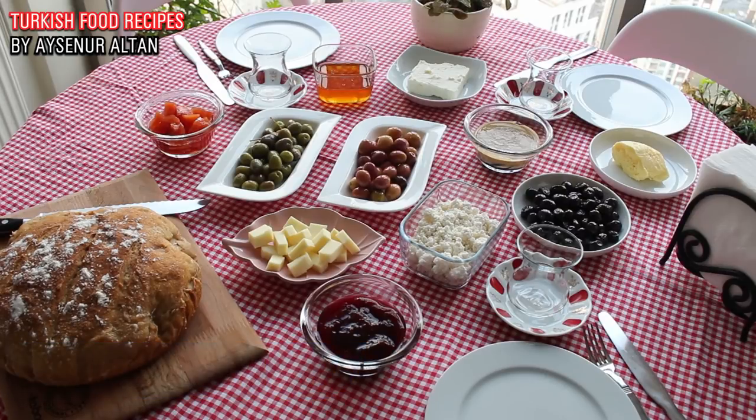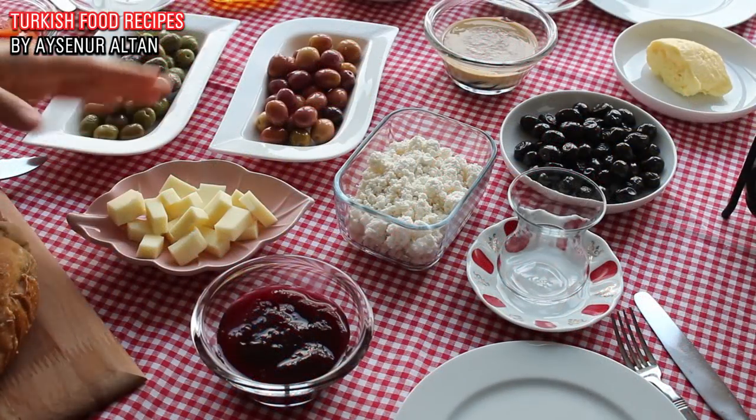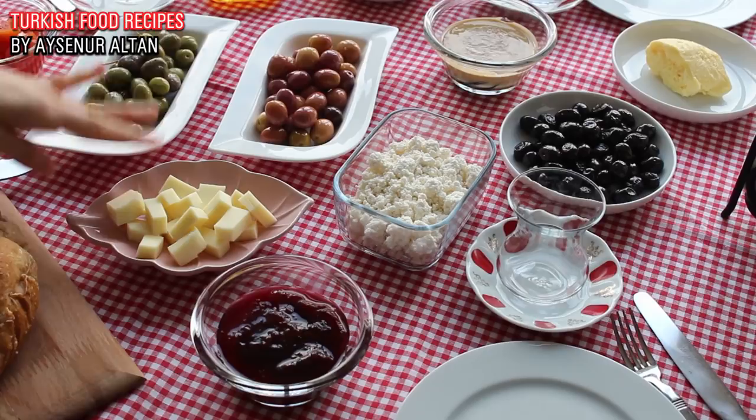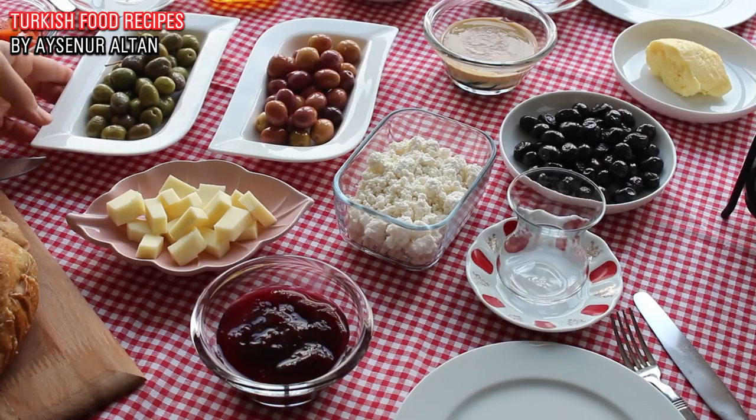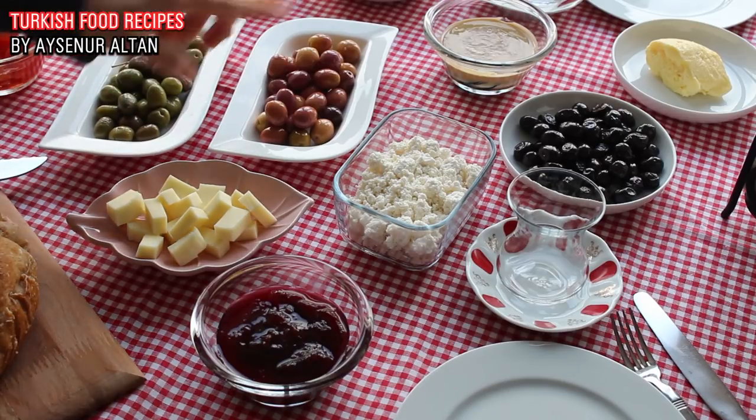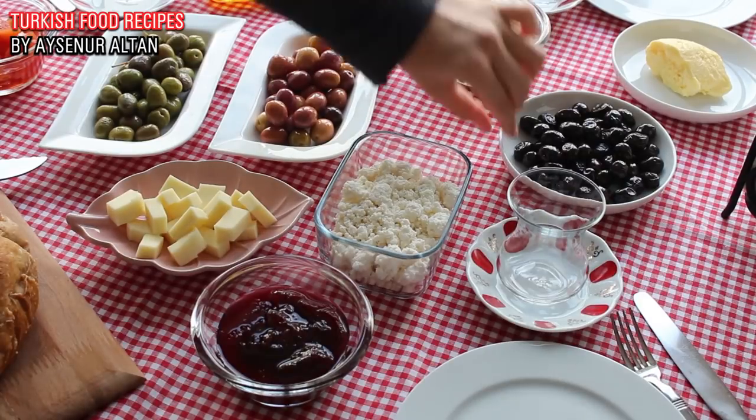You asked me how a traditional Turkish breakfast is, so I wanted to show you. We have different kinds of cheeses and olives. Olives are a must-have in the Turkish breakfast. We have different kinds here: green, pink and black olives.